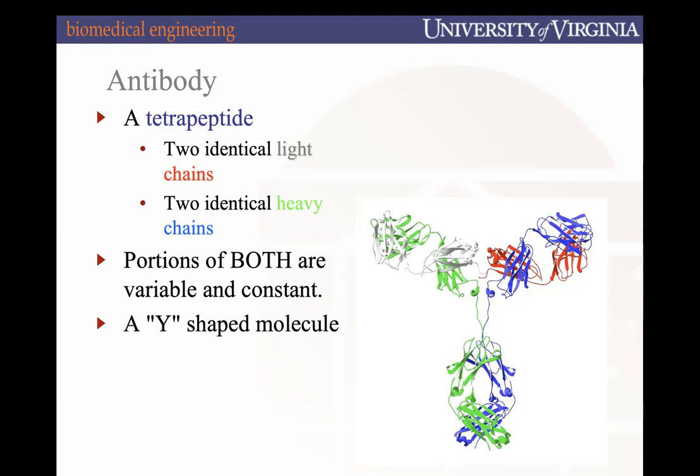Both light chains and heavy chains have something called a variable and a constant region. As you can imagine, because we talk about so many different possible copies of antibodies, because it's an antigen receptor that can possibly be made, it's the variable region that changes that helps provide that diversity, and the constant region remains constant. And there's a reason why, and we'll talk about it shortly.